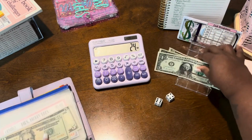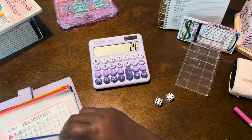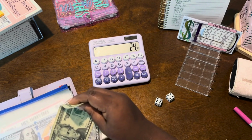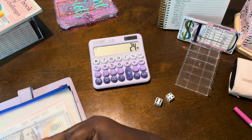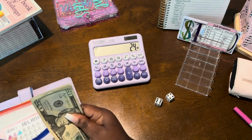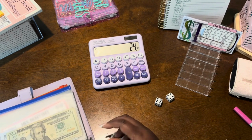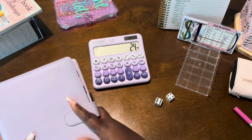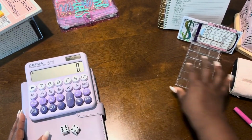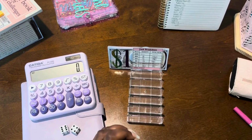All right, and then this $7 is left over. If I don't have an IOU next time, I'll probably just do the 7 envelope with this, since it's extra. All right, you guys, so we are officially out of money. Our moolah is gone. So that means that this video is over.